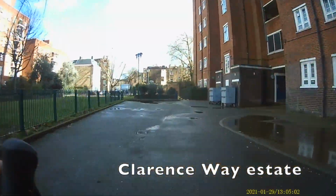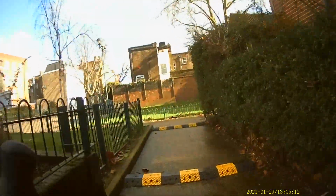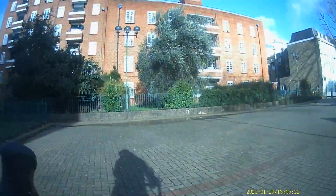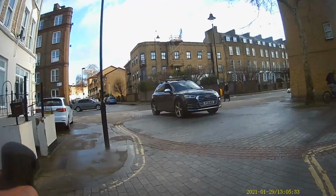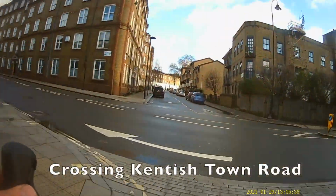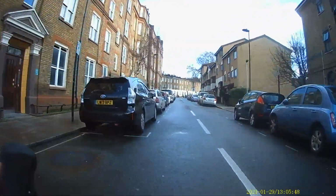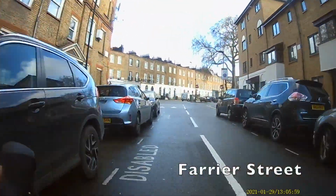and this is a housing estate, so be careful and dismount here because there's these little speed bumps. I think they're actually for mopeds, but you don't want to run into anyone going around the corner. And you can get back on your bike here through the gate. You shouldn't be parked there, and cross Kentish Road. Be careful, obviously, onto Farrier Street. And this is a nice little cut through here.